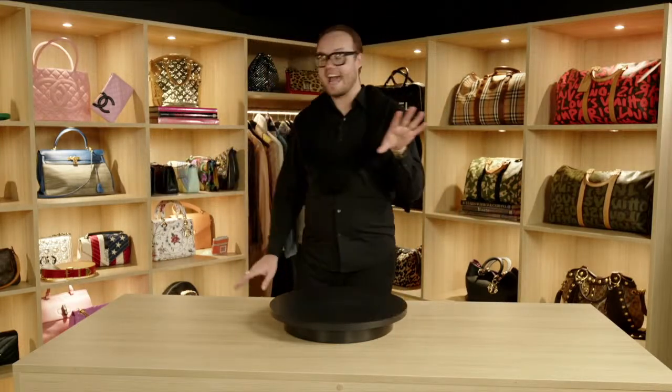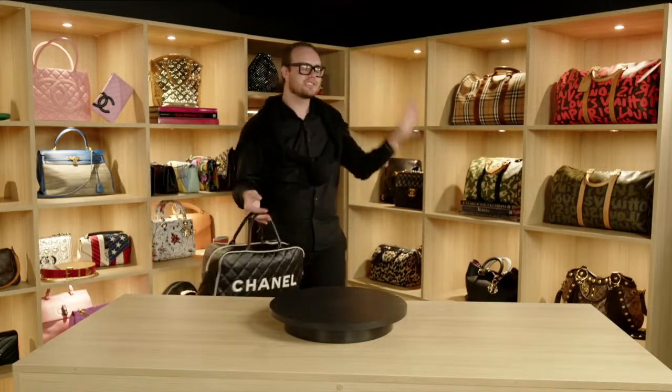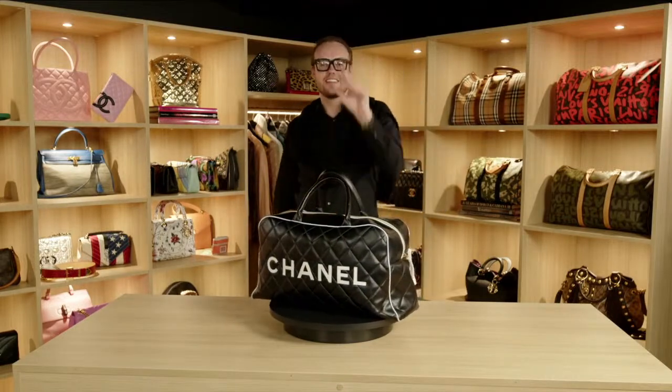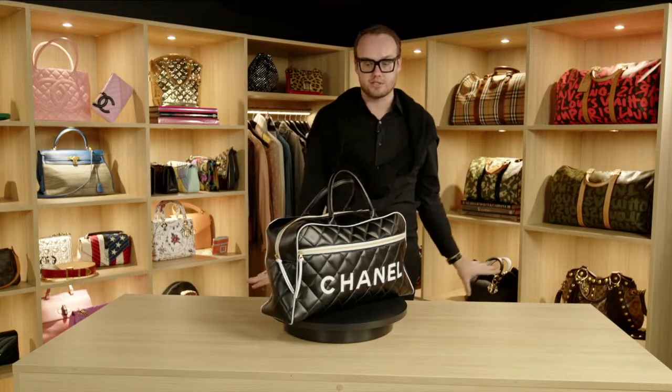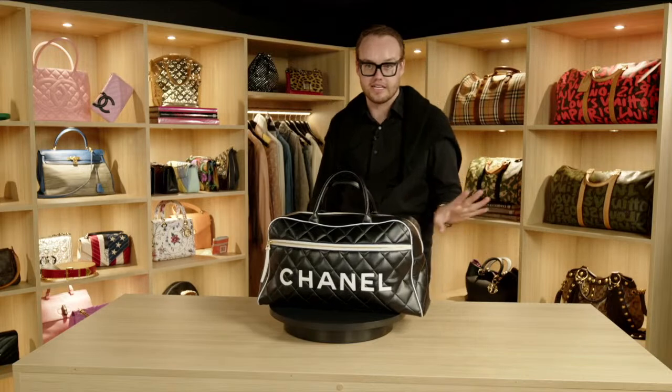Next, we have this big bag. This is like the Dallas workout bag. Like you're going to school, you're going to your class, your spin class. This is the bag. This is the Chanel black quilted calfskin bowler bag in the size large. It's from the 97-99 era. Absolutely stunning. Look at this, you have beautiful, beautiful gold hardware on it.